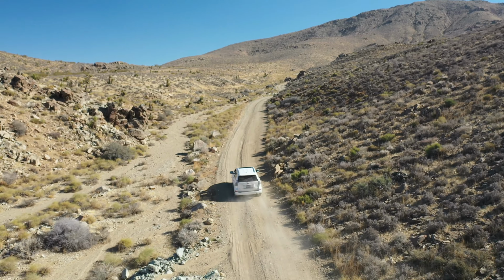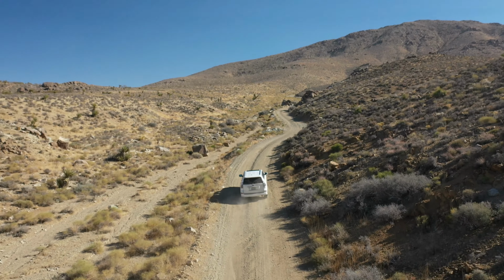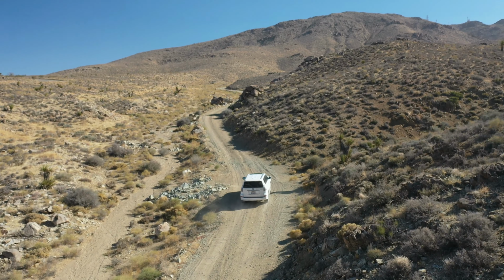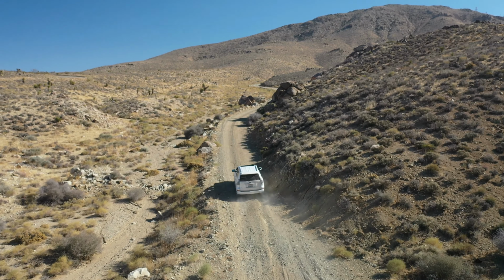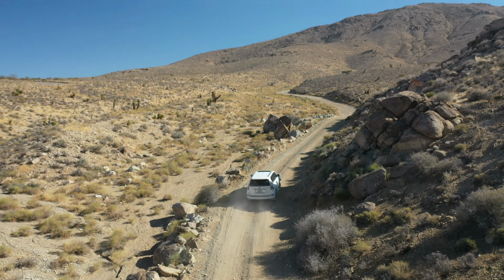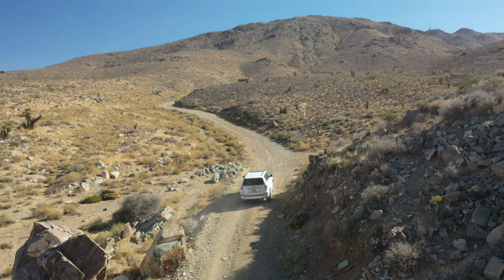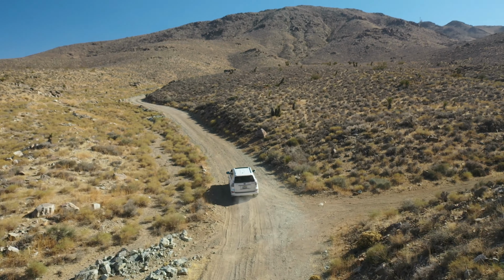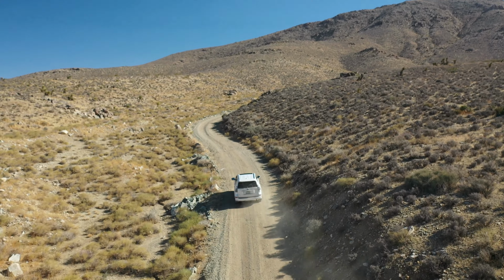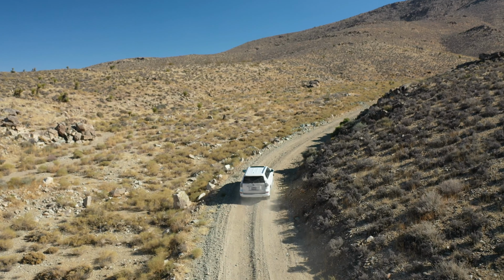So this is a beginner's trail, super duper easy. Anybody can do it. And it's essentially a somewhat maintained dirt road that is traveled mostly by the individuals that maintain the cellular antennas that are on top of the mountain, which you'll see later in this video as we go up the trail. And I would say it might be graded every year, maybe scraped or brushed with some sort of equipment maybe once a year.